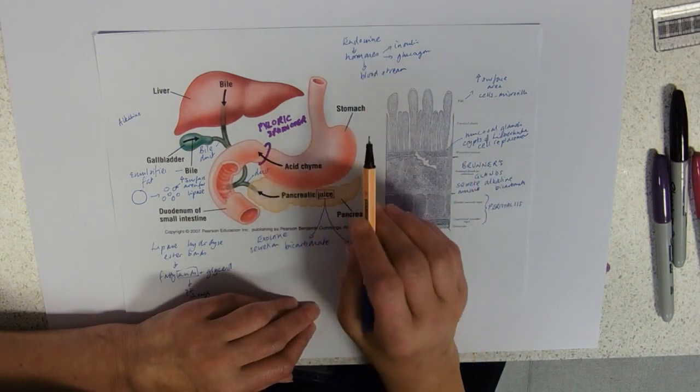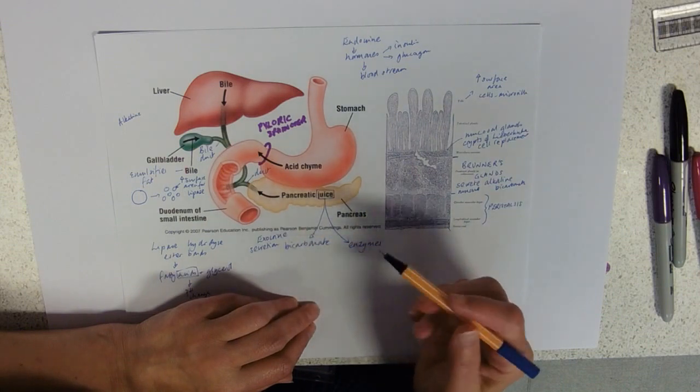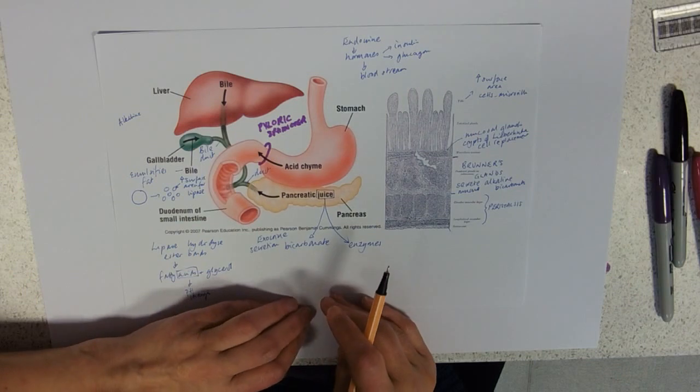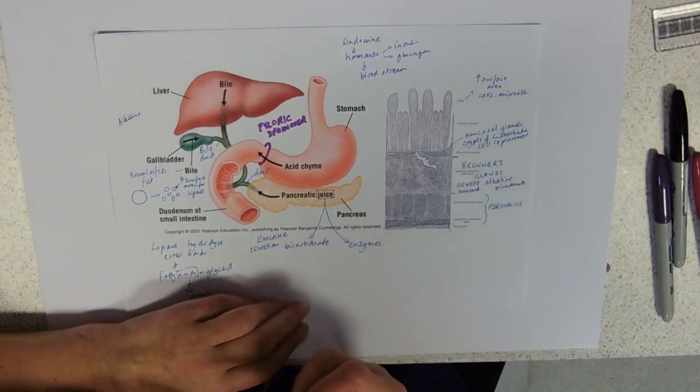And of course, interestingly, this is another of my holiday destinations. The endocrine cells in the pancreas are called the islets of Langerhans. Also sounds like a nice place to go on holiday. And when you're there, you could go and visit the crypts of Leverkusen.